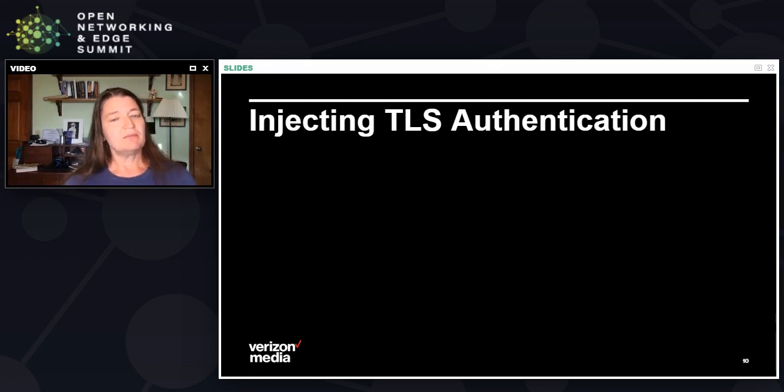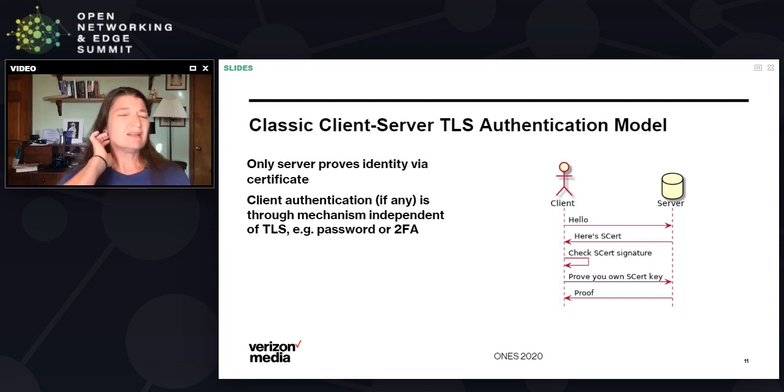So we've done that by taking advantage of TLS authentication. And let me take a little bit of time just to quickly review the classic TLS authentication models. In the classic configuration, only the server is proving its identity. In my little diagram, the client is talking to a server. It sends a client hello message. The server sees that, sends back a server cert. The client will verify the signature on the server cert, make sure it's signed by an entity it trusts. And then through the rest of the key exchange, the server is going to prove to the client that it owns the corresponding private key.